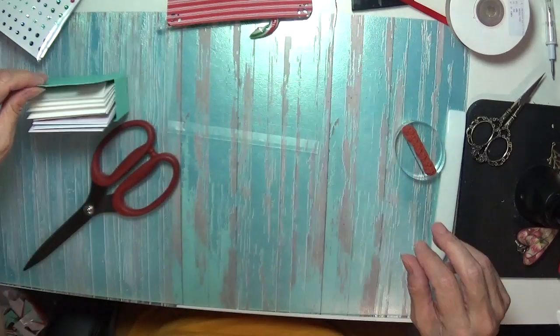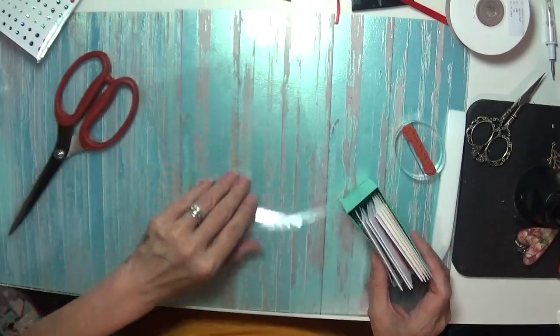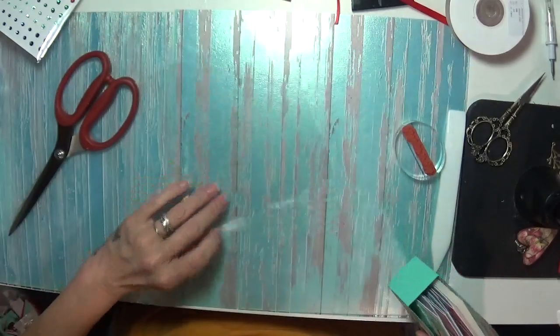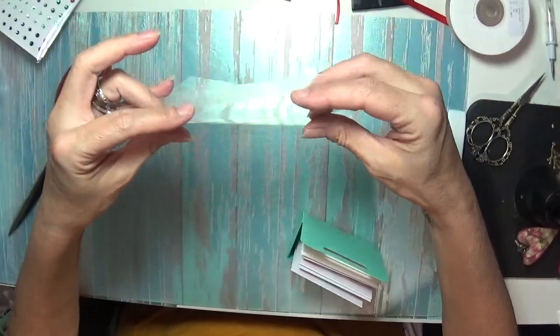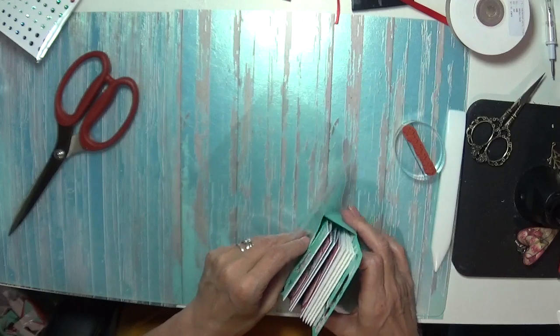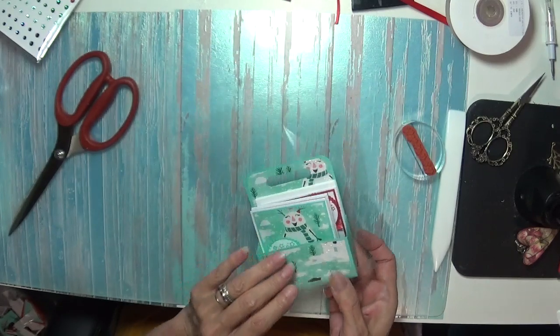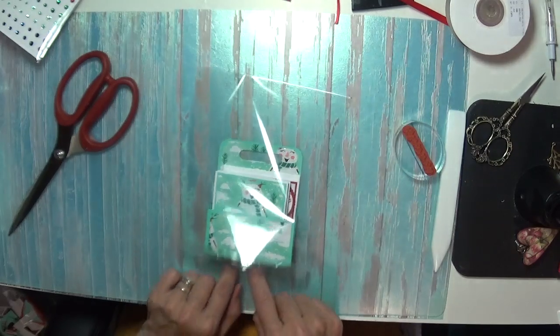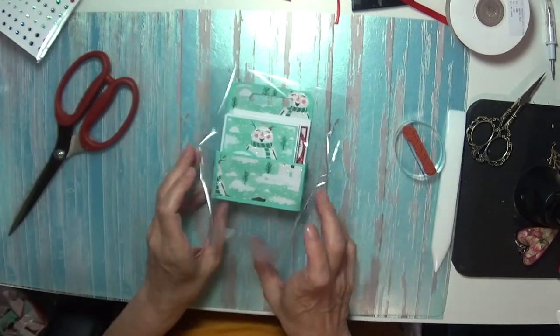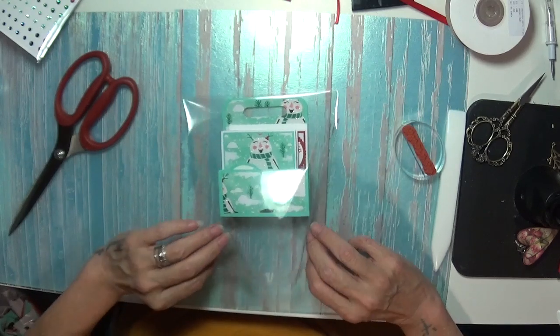Right, all we need to do now is pop this inside our cello bag. Make sure your seam is at the back so no one can see it. Pop that in. Like I say, you could fill this now with Ready Shreddy or anything you want. I'm just pushing it right to the top for a second.